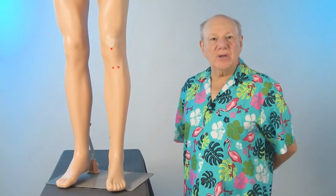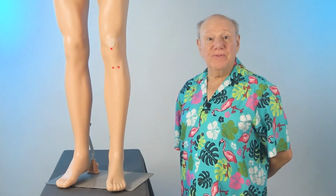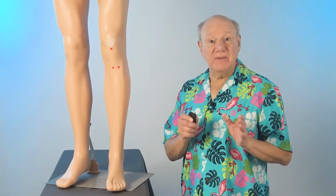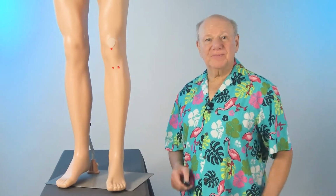The next point is located on your lower leg. This point is called leg 3 miles. It is located the width of 4 fingers below your kneecap. It is said that if you felt tired and activated this point, it would give you the strength to walk another 3 miles. This point is very popular with people who like to run or jog.